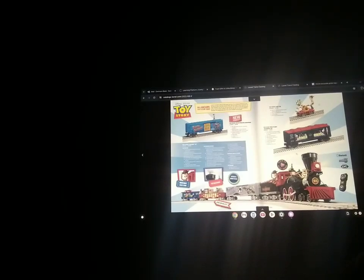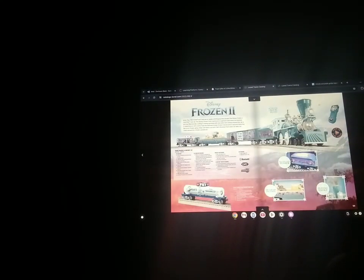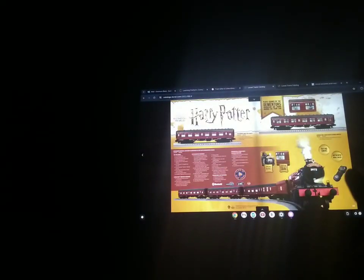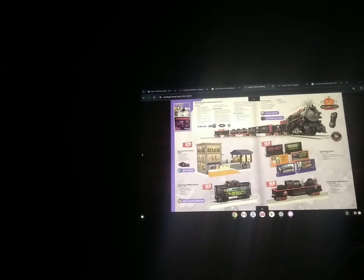They have the Toy Story sets with the locomotive, boxcar, gondola with Woody chasing Bullseye, and the caboose. They have Pixar accessories, Frozen 2, John Deere, Harry Potter, the Hogwarts Express from Harry Potter, the Hallows Eve Limited LionChief Bluetooth 5.0 set, and some accessories right here like this illuminated caboose, and Hallows Eve Monster Gondola, and the Halloween billboards.